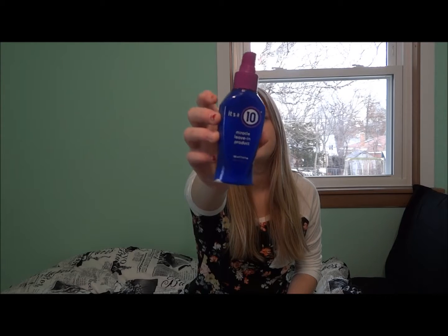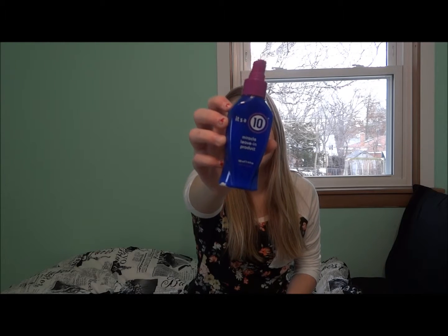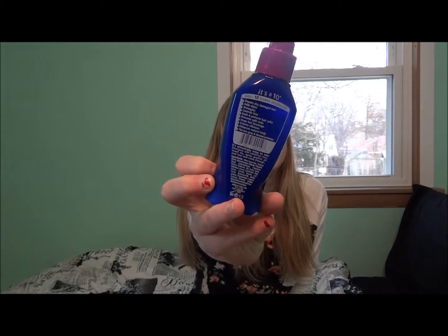I'm gonna start with hair products of 2013. So my first, this is my favorite one too, is the It's a 10 leave-in conditioner product, and it's so amazing. I just spray it in my hair after I take a shower and it makes it so soft and luxurious, and it does all these 10 things that it says on the back, and it's literally the best product in the world.